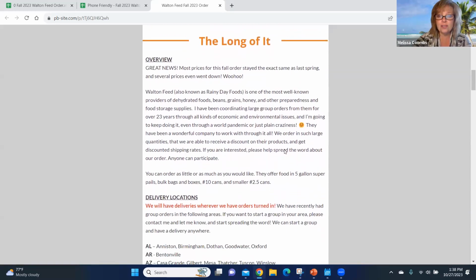Okay, the overview of this order for the fall is that I only changed a few dozen prices, and almost every one of those was lower. Almost every single price was lower, which I was so excited to see. That made me so happy.